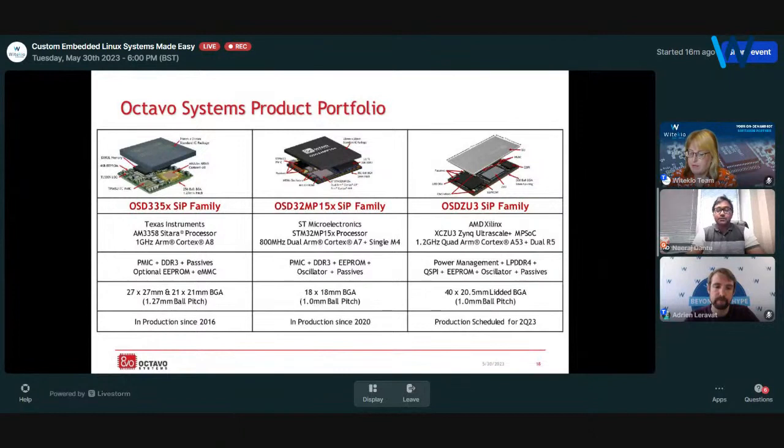Here's a look at Octavo's current product portfolio. We currently have three product families spread across three different silicon vendors serving a wide range of application and processing needs. All of these are standard off-the-shelf components that can be purchased through distribution channels.